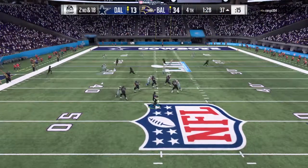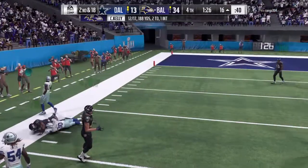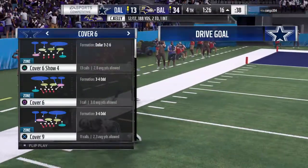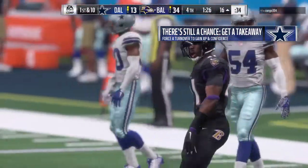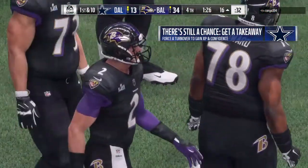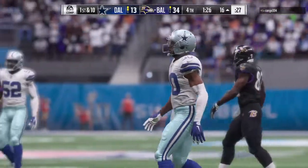Looks like he'll throw here. The throw to the left side, caught by Coleman. And a nice gain of 21 yards. Everyone's got to be able to catch the football. Doesn't matter what position you play, but if you're on offense, be aware a ball may come your way.